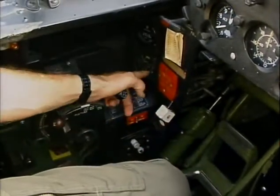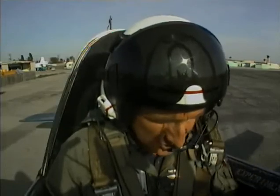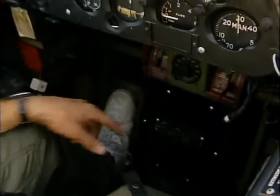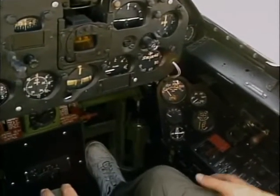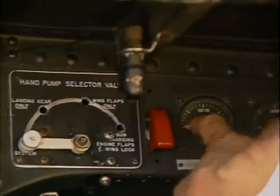Gear handle's down, and the gear is indicating down. Mags are off. The wing safety lock is locked, and the landing gear T-handle is stowed. Battery's on. Hydraulic selector's on system, and the wings are locked.